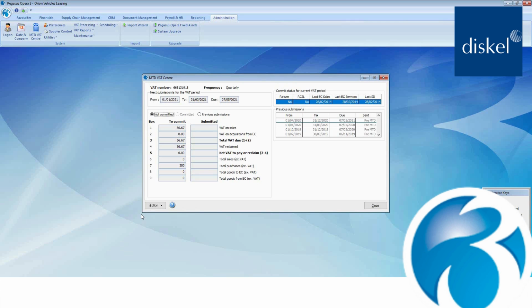Now that we mentioned estimates and correcting adjustments in the following period, this may be applicable for another scenario as well. For example, a supplier invoice is posted right near the end of the VAT period, so the transaction will be included in the current VAT return automatically by Opera 3. However, the goods are not imported into the UK until the following month, and this would mean the import VAT is actually applicable in the next VAT period.